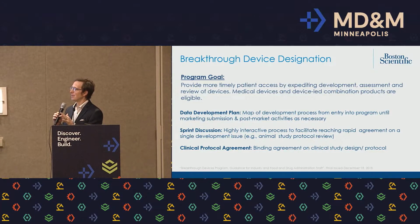Sprint discussions, so they've committed to a 45-day review period for pre-submission discussions under the breakthrough framework. This differs from traditional pre-submissions that have a 75-day turnaround. So you're able to get more rapid agreement on development issues. And then clinical protocol agreement. This is a binding agreement on study protocol and design of the study. All of the pre-submission meetings are non-binding. Typically, they try to keep to those minutes and those discussions and commitments, but this is an additional advantage of being under the breakthrough framework.